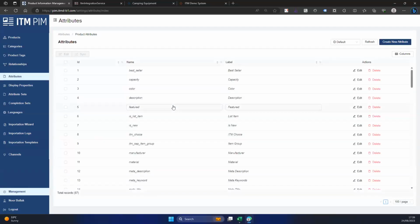Versus other systems such as ERP or e-commerce, with the PIM you can have an unlimited quantity of attributes and attribute sets. So no matter how complex your catalog and your catalog structure are, you can create different attributes, different attribute sets, and provide information based on the product and catalog you have.